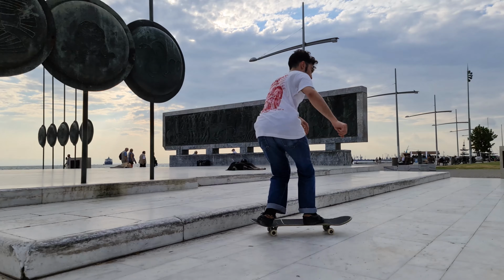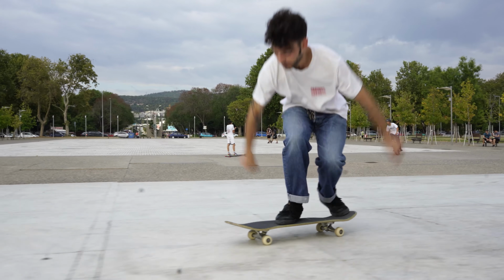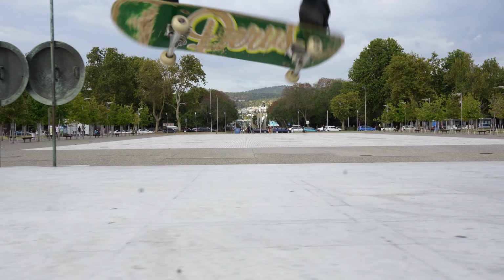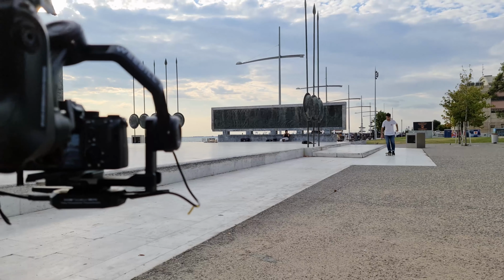In our test, I found some issues with the RSC 2 that I didn't find on the Weebill 2. The first issue with the RSC 2 is that with the Sony a7 III and 24-70 GM lens, there is micro vibration in the footage. I tried everything, turning off the shot setting in my camera, playing with the deadband and stiffness in the running up. Nothing helped to solve this problem.